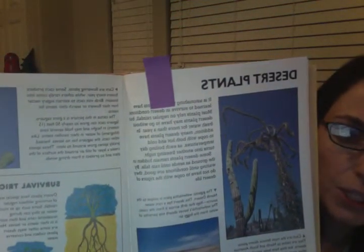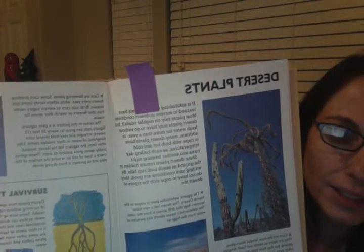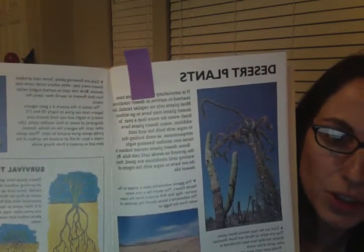Now, I want you to stop there, and we're going to turn to page number 8. I will show you. We're going to be learning now about plants in the desert. And there's a picture there of a very high cactus. So follow along as I read to you page 8. And we're going to start on the top, on the column on the right at the top.